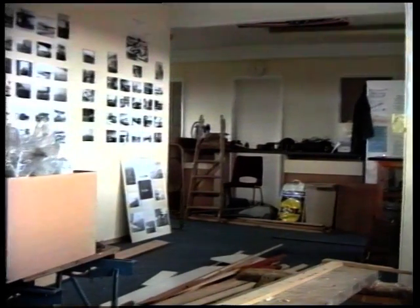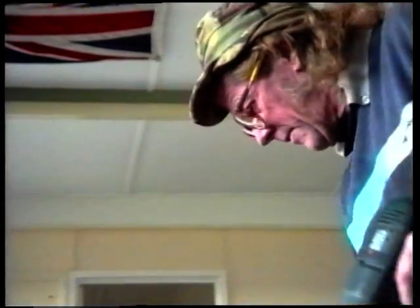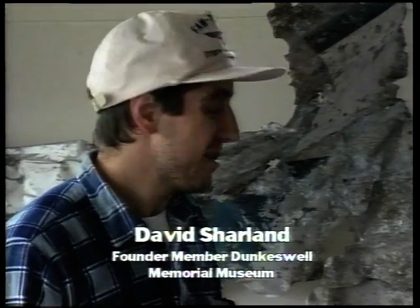Yes, definitely going to make it. We're going to have this area cleared within a matter of a couple of hours, and it's going to be all displayed in all the cabinets. I think we're getting there.